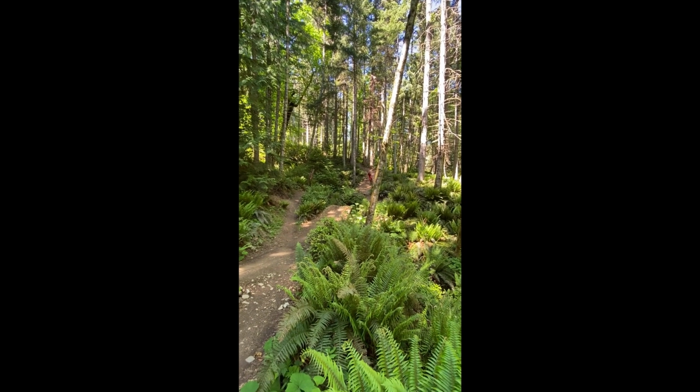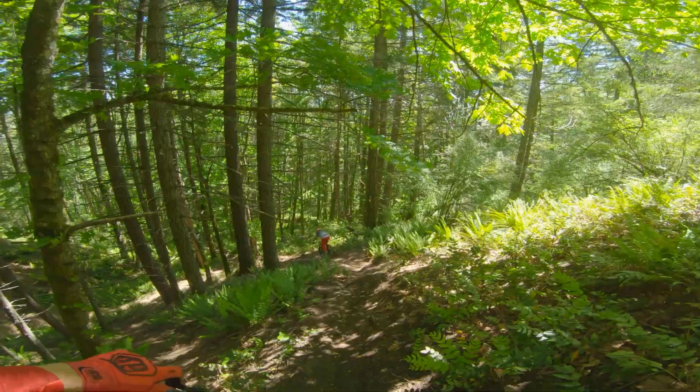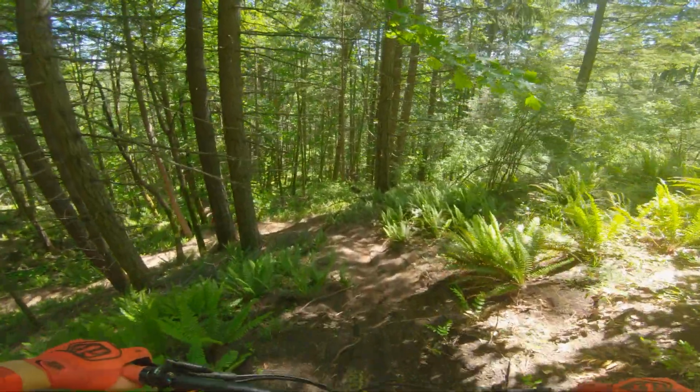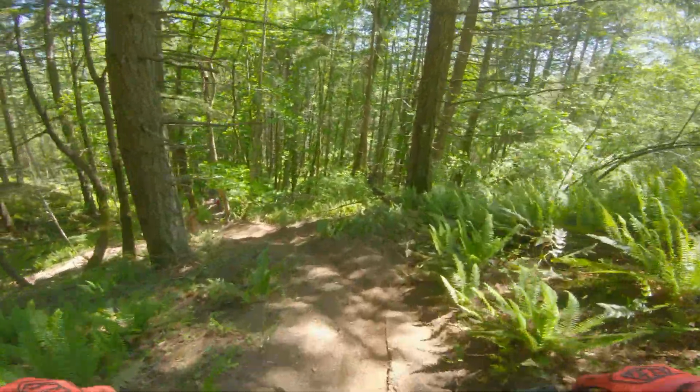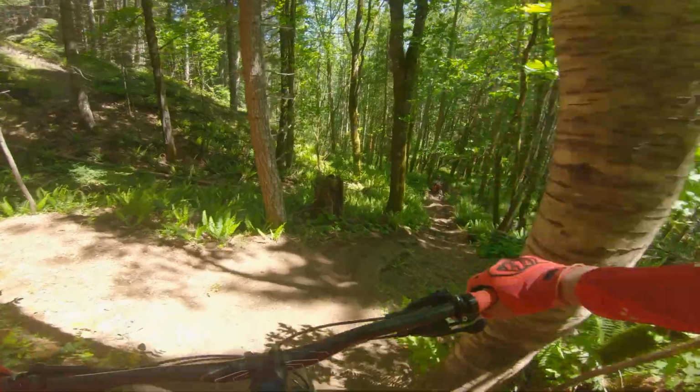Today is my first ever trip up to Mount Prevost on Vancouver Island, which is a downhill training ground for World Cup racers like Mark Wallace, Iles, and of course is where Stevie Smith trained for most of his life. We're about to find out how wild these trails can actually get.